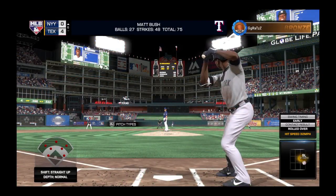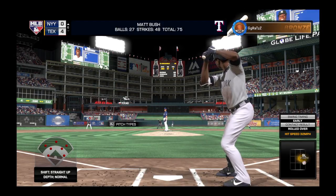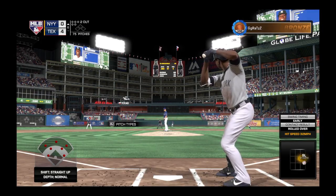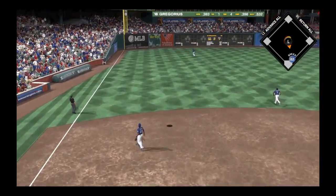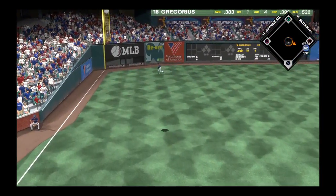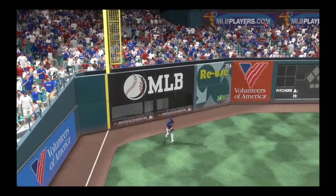Digging in and looking for more, Didi Gregorius. He doubled earlier and carries a 2-for-2 line into this appearance. First pitch of the at bat on its way. There's a swing and he sends a ball high in the air into left field. Mazzara going back at the track. He tracks it down.